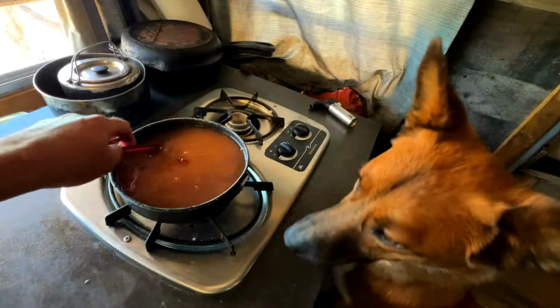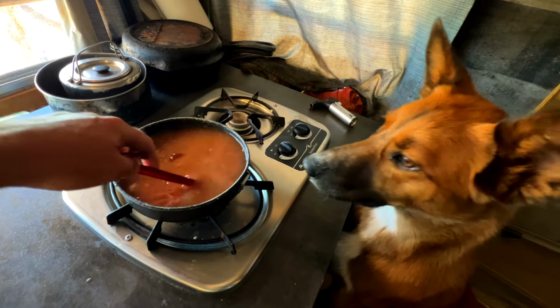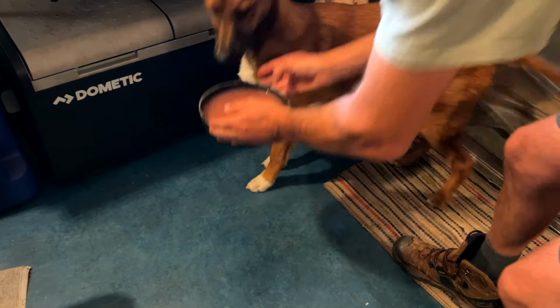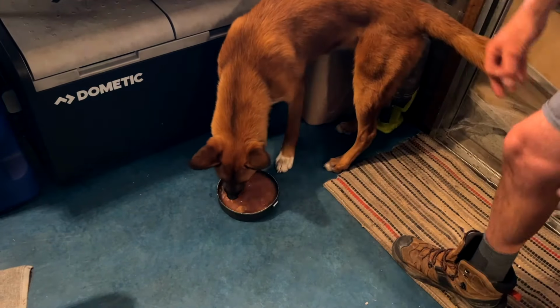I just put it in warm water to thaw it out a little bit. Meadow is always super anxious when we're making these meals. She's front and center watching me stir it, and she mows it down once I put it on the floor.